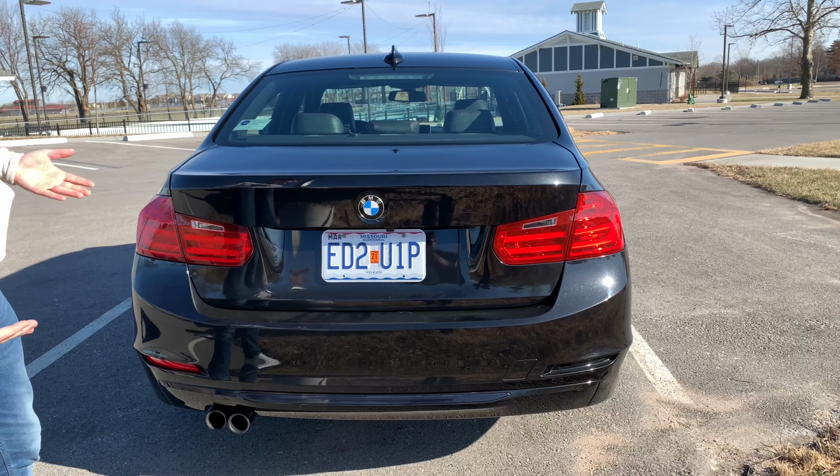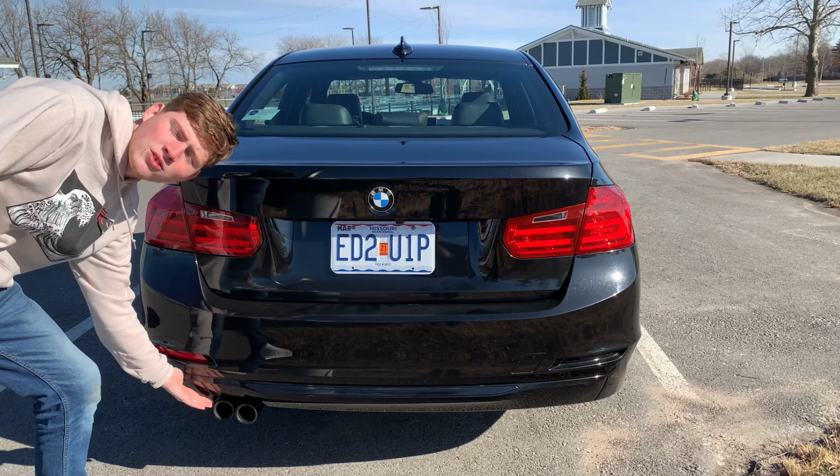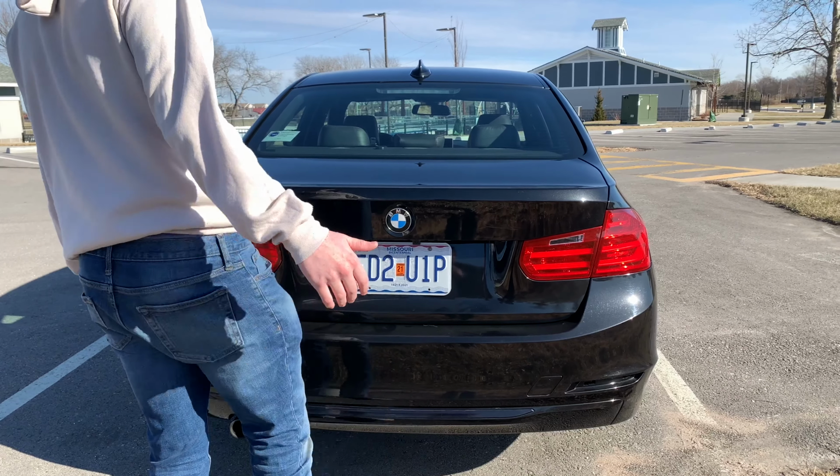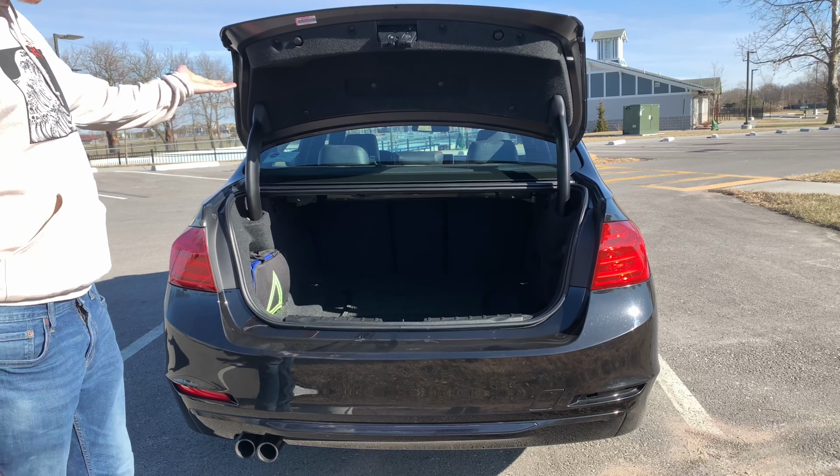Now, as we see the rest of the back of the vehicle, down here we have the nice dual one-sided exhaust, which sounds very nice actually. And then one thing that's a convenience package, we come to the trunk. It's part of the convenience package to where, say your hands are full and you don't want to sit here and find your key fob or find a button, you just kick your foot down and it opens the trunk.